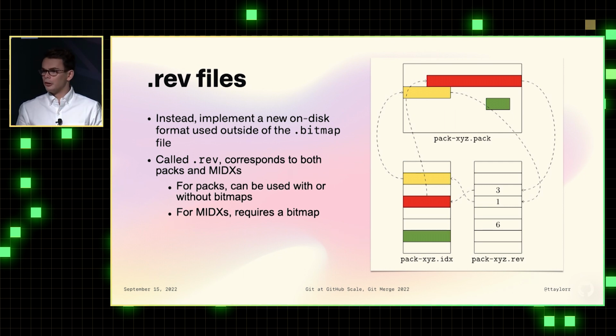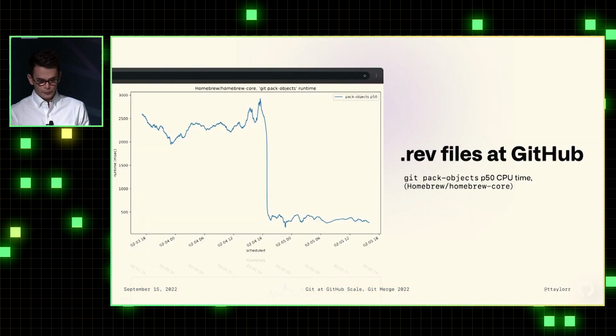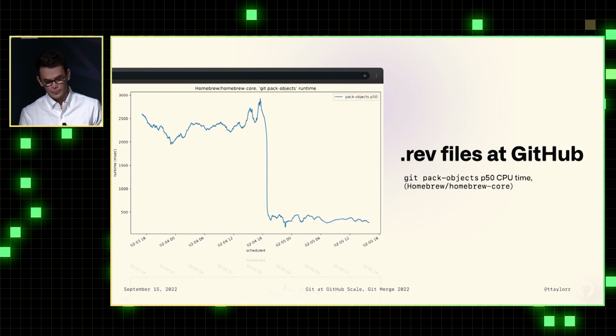So we were pretty excited to deploy this at GitHub because we thought we could save some time by not having to sort through this big in-memory reverse index. And we were really pleased with the result. So this is the P50 fetch time for fetches on the homebrew core repository. This is a classically well-known, highly trafficked repo at GitHub. And so we were really happy to drop the runtimes in P50 from about 2.5 seconds to just under 500 milliseconds.